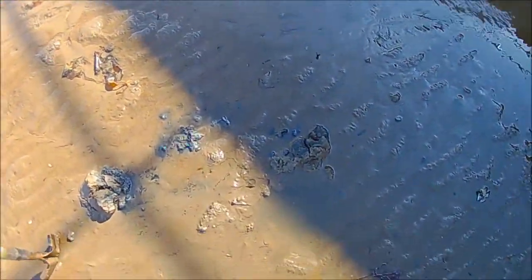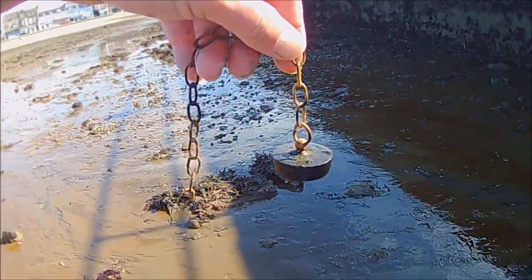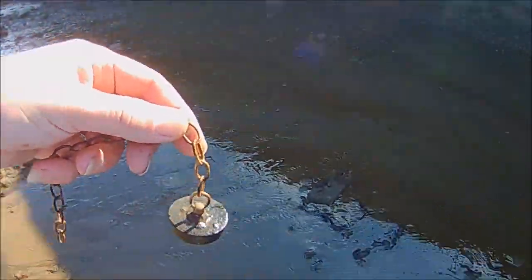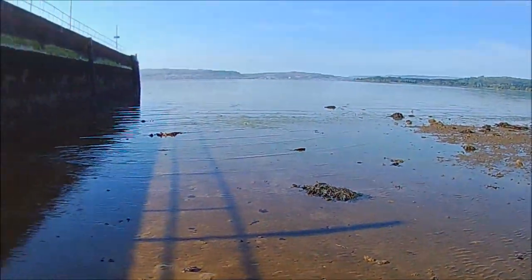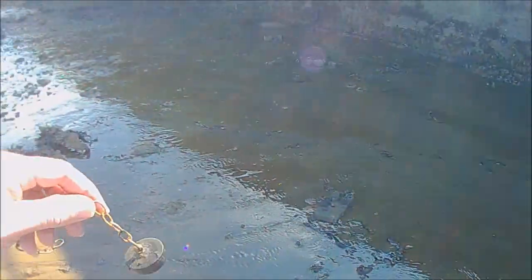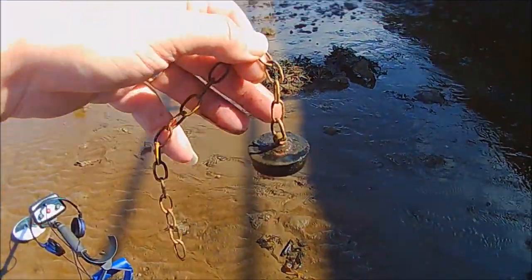Well, boys and girls, I am really sorry if this is going to affect you, but out of that hole there, I just pulled that. I just pulled the plug. So if all the sea drains away now, it's my fault. I do apologise. Well, you maybe can see the hole there. And that's what came out, look.